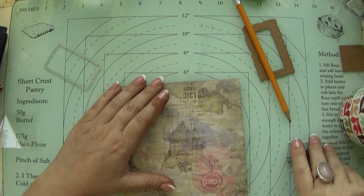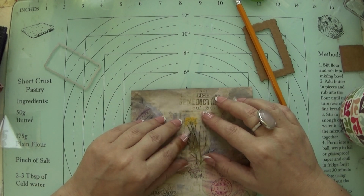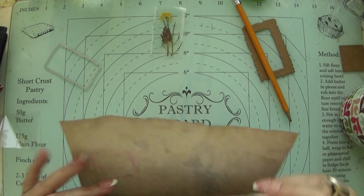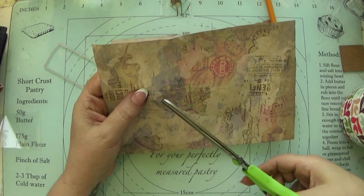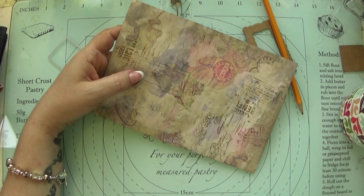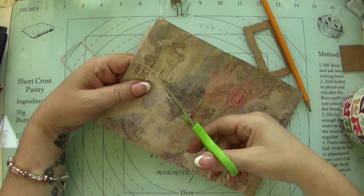Okay, let's check our piece. If we cut our window that wide, will we have enough to work with? Yep, we should do. Okay, so get our scissors. I'm just going to put a little hole in there like that. And I'm going to use the smaller scissors. Now we'll cut our frame.